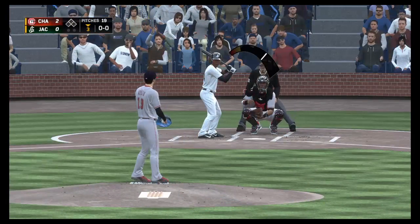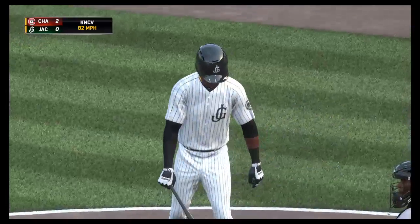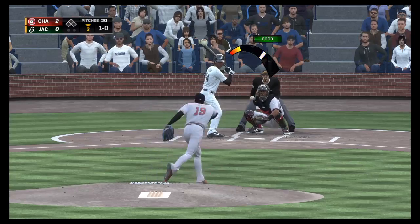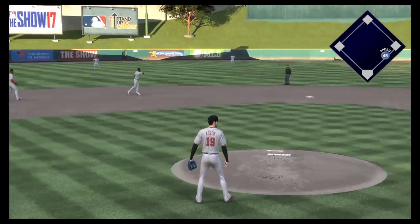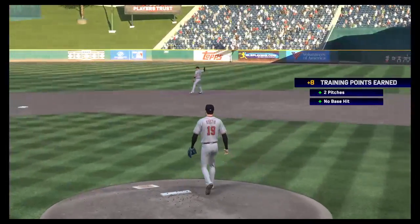Striding in, number 74. Looking for better results than last night when he went 0 for 4 in that one. Ball 1. Number 74. Drilled on the ground to short. Gordon gloves it. Throw to first is in time for the first out.